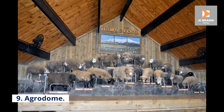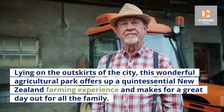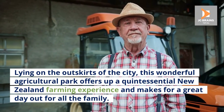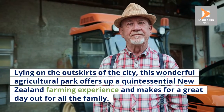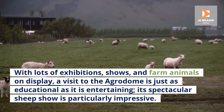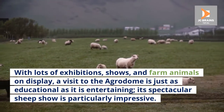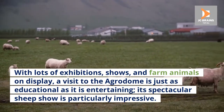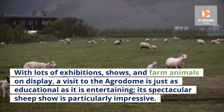9. Agrodome. Lying on the outskirts of the city, this wonderful agricultural park offers up a quintessential New Zealand farming experience and makes for a great day out for all the family. With lots of exhibitions, shows, and farm animals on display, a visit to the Agrodome is just as educational as it is entertaining. Its spectacular sheep show is particularly impressive.